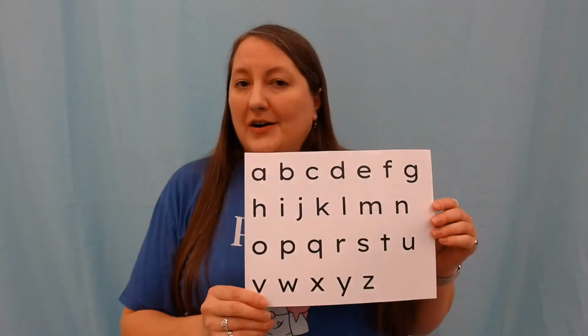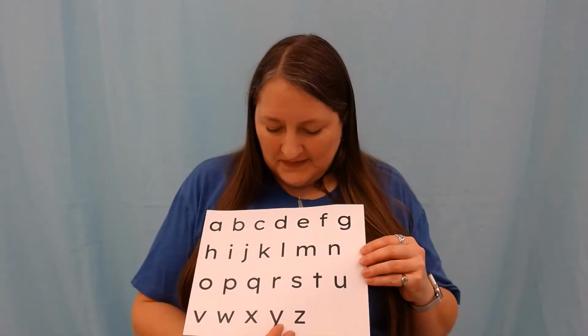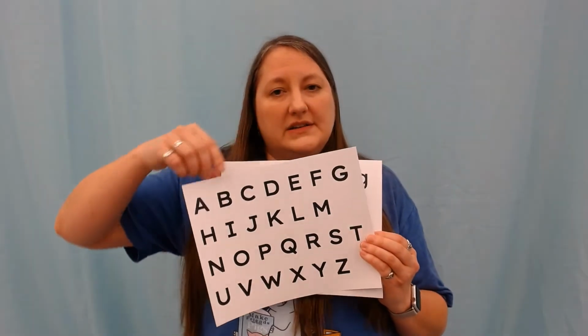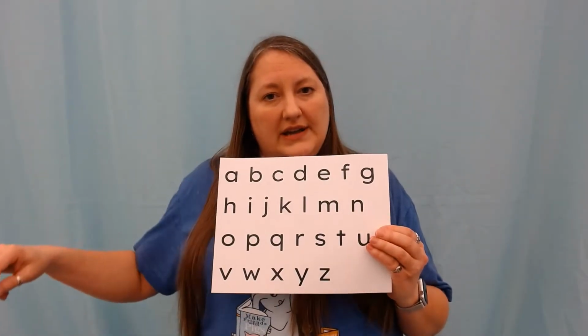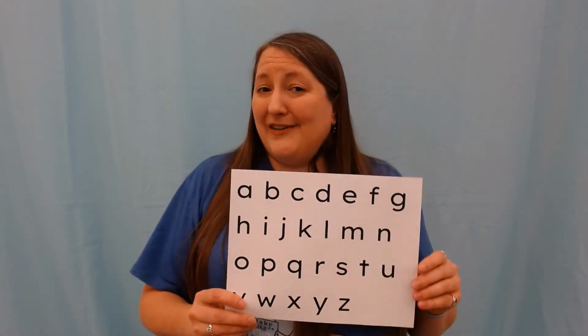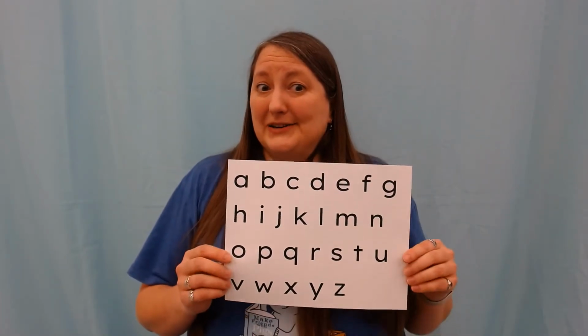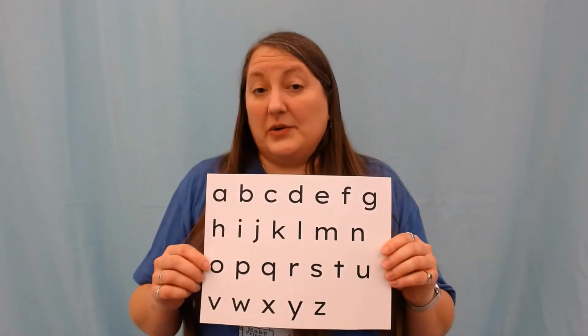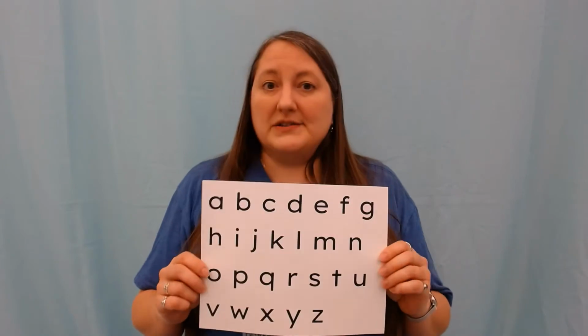So let's get started with some letters, shall we? Have our alphabet here. Now these, friends, we've been looking mostly at the uppercase or the big letters. These are our lowercase or our little letters. Grown-ups, about 95% of text is actually little letters, so we definitely need to make sure we're practicing recognizing these lowercase letters as well as our capital letters.